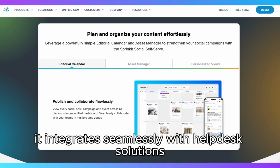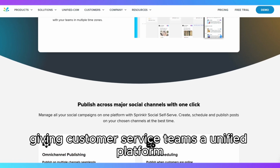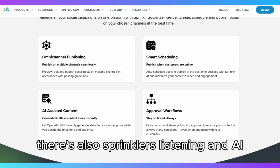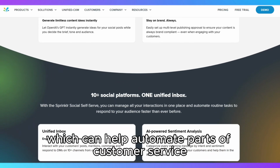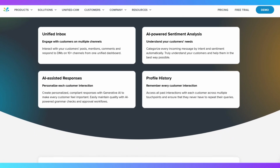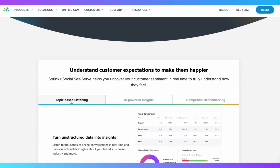It integrates seamlessly with help desk solutions, giving customer service teams a unified platform to resolve issues and respond to inquiries. There's also Sprinklr's listening and AI-powered response capabilities, which can help automate parts of customer service and provide faster response times, crucial for brands dealing with high volumes of customer interactions.